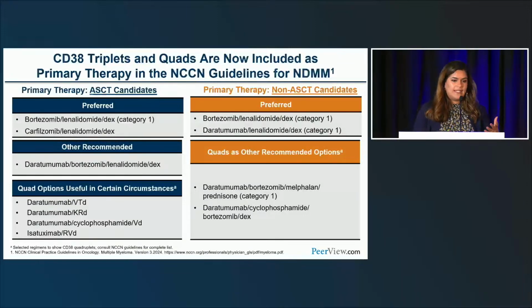When you look at the NCCN guidelines, this has stayed pretty consistent over a long time. You have primary therapy for patients who are deemed transplant eligible, and primary therapy for patients who are deemed non-transplant eligible, or who may have more comorbidities or be more frail, et cetera. We're seeing a lot of changes in the NCCN guidelines, with our preferred Category 1 recommendations of bortezomib, lenalidomide, and dexamethasone, and other recommended regimens, including daratumumab and the CD38s in a quad fashion. Lots going on here, but it all boils down to comorbidities, performance status, and other patient-specific factors when deciding what our treatment options will be for newly diagnosed multiple myeloma.